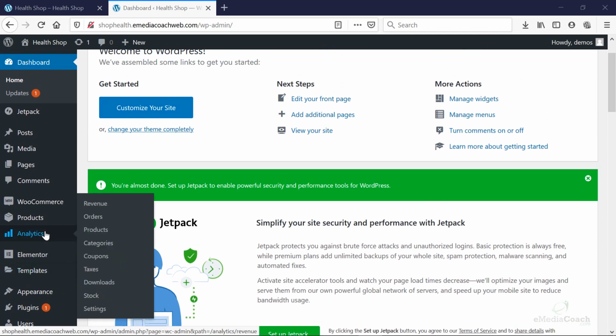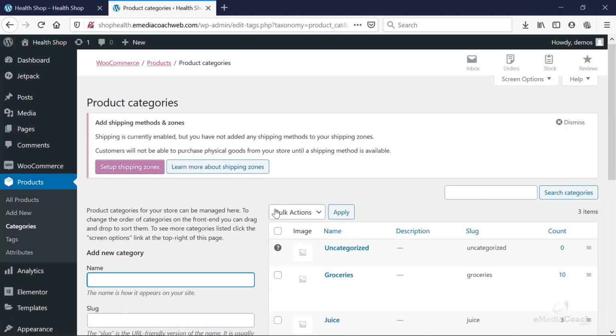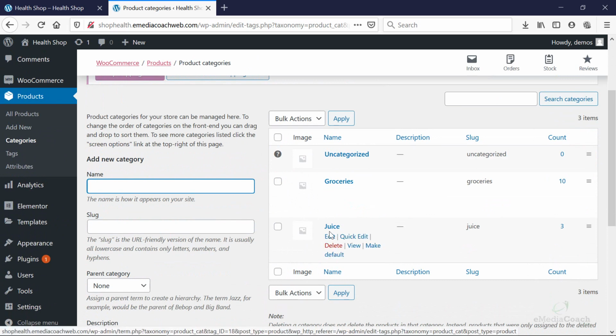But for now, what I want to show you is if you go to products and then go to categories, these are just some example categories based on the design and store that I've set up for you, the organic store. Now you can delete any of them, but what I want you to do is think about your business, think about your store. What kind of products are you offering?